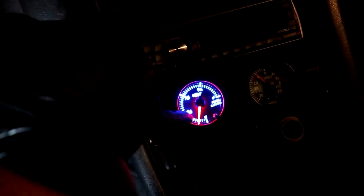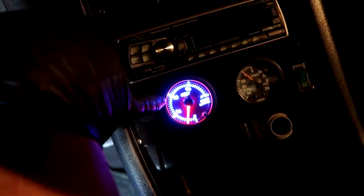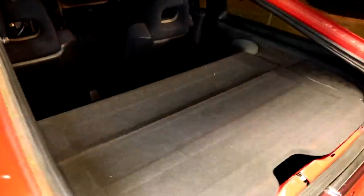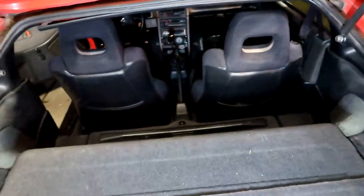I won't know if this is correct or not until I fill up my tank, and I'll do so when the car is ready to be back on the street. Interior is looking spiffy again. Got everything all cleaned up, everything unnecessary taken out. Fuel cell, battery, that's my floor mat for the passenger side because it's still wet.